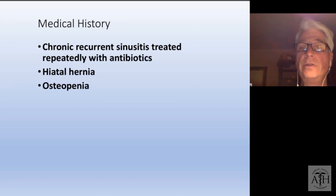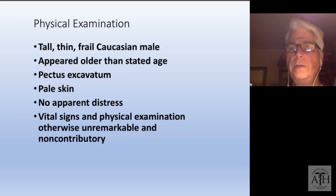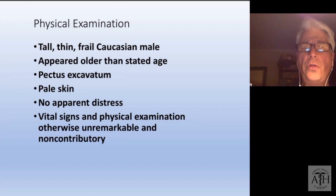Chronic recurrent sinusitis, again, treated repeatedly over the years with antibiotics. A hiatal hernia and osteopenia. Degenerative disc disease of the spine. He'd had prostate cancer. He's status post-radiation chemotherapy. And he had a triple abdominal aortic aneurysm. Not treated. So his physical examination: a tall, thin, frail Caucasian male.